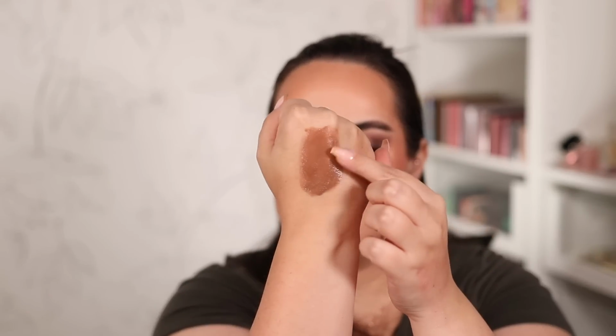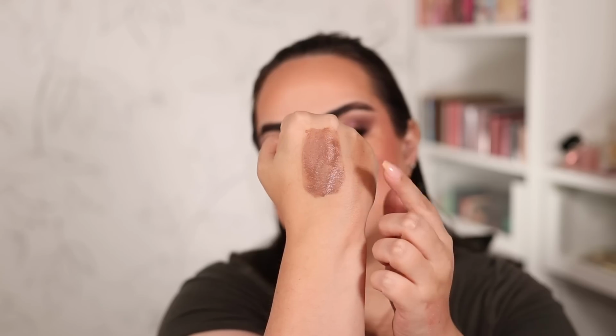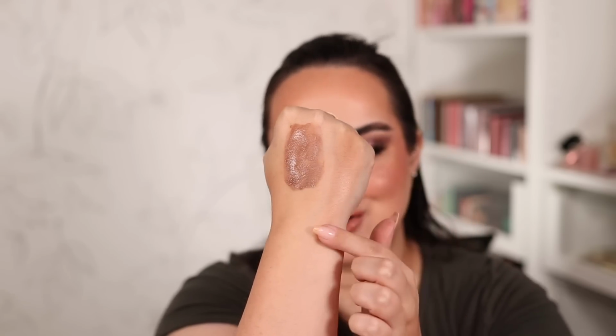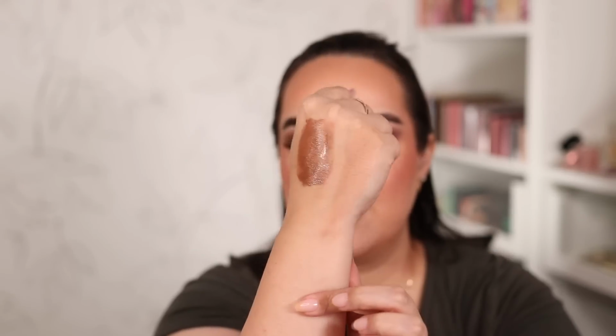I absolutely love it. And this shade, because it builds up so much and it shears out so much, you can use if you have anywhere from fair to medium complexion. And then they do have a different shade that will work on tan and dark. I absolutely love this product, and I had it for a very long time, so I definitely needed a restock.